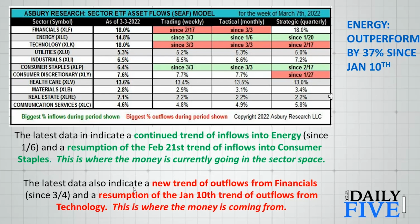The latest data also indicate a new trend of outflows from financials and a resumption of the January 10th trend of outflows from technology. So since January 10th, the same time that we were overweight energy, we saw that the money flows that were going into energy were coming out of technology. So we avoided technology and we overweighted energy. And all we're doing is following the money here.